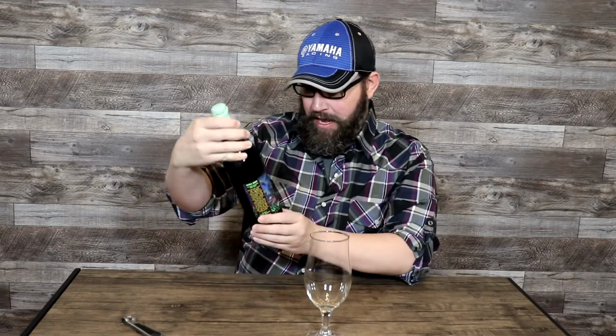So first thing first, in terms of label art, it looks pretty gnarly on the front of this label. It's got what appears to be some kind of farm equipment, and there's a battle going on out in the field. It's probably a little hard to tell on the camera, but I'm doing my best to angle it away from glare. So that's kind of the scene on there.